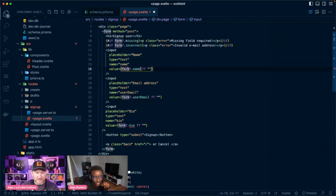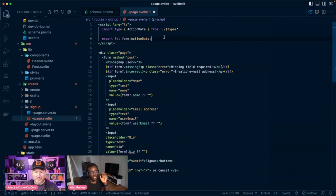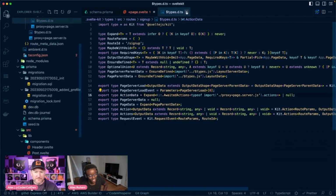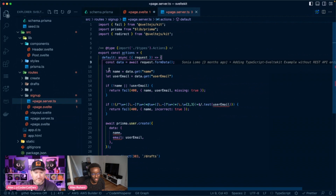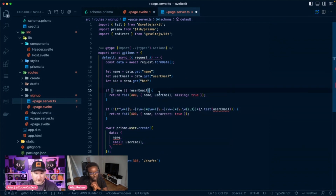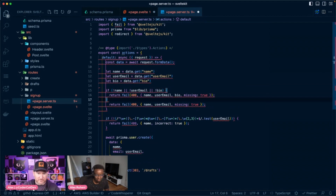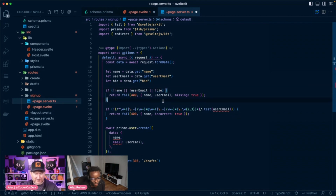So if we scroll up, how's the form data handled? It knows about our action data. Yes, which is coming from here. Exactly. So let's now extract the bio field as well in the action. Let's throw a bio in. We'll just add it. This is why sometimes I can't use it. It takes it too far. And then we'll also update the fail to return the bio in case there's an error. Actually, thank you. So that full.